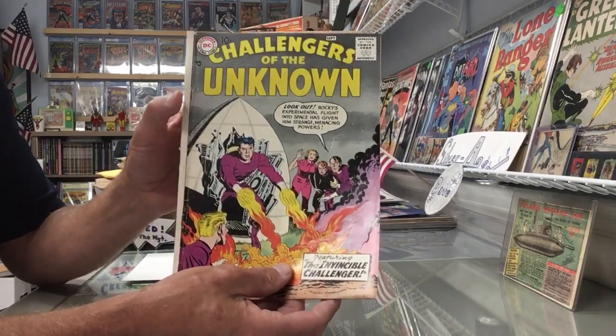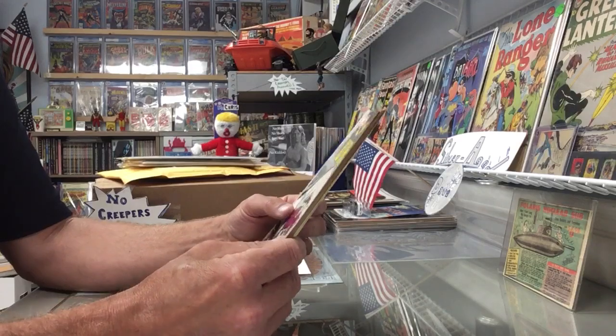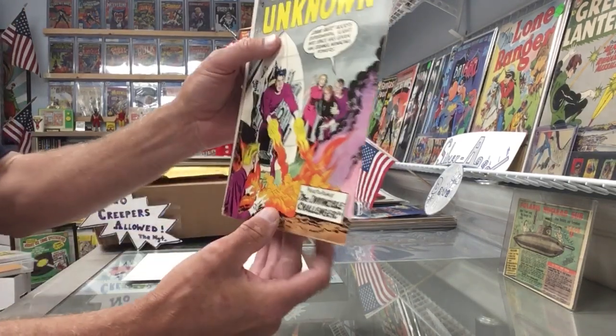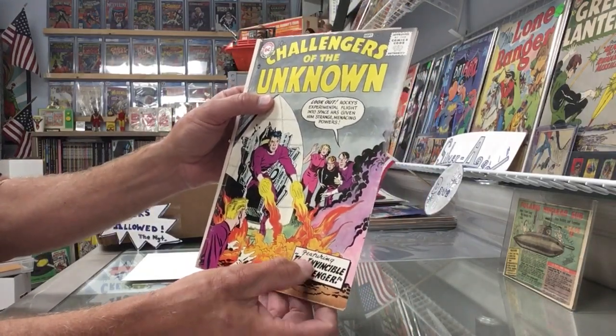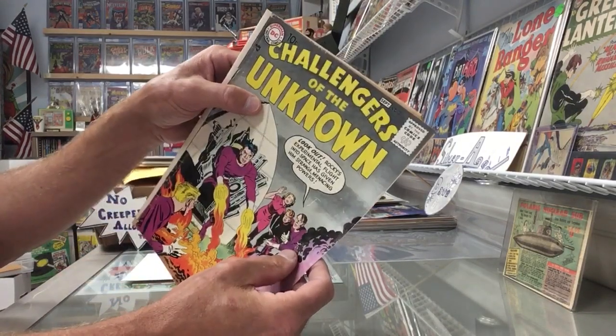I'm so pleased and so happy to have it in the collection. I have many of the issues around this, but I didn't have this. So here it is, the Invincible Challenger. It's story #2 in this book, Challengers of the Unknown #3.